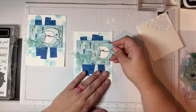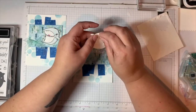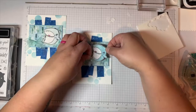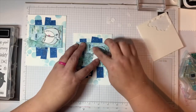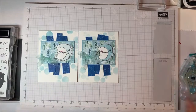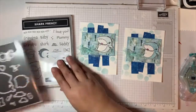So we're going to add Mama Shark right here to the front over these cute little seahorses. Tuck her in under our bow. There she is. And there is Mama Shark. Let me grab back the other card so we can take a look at them again. And our stamp set, Shark Frenzy, and the dies that go with it.